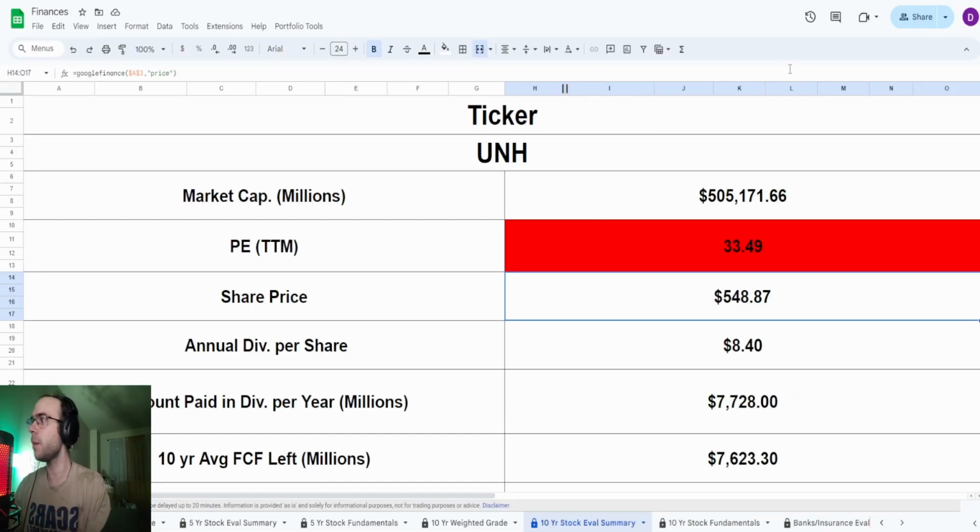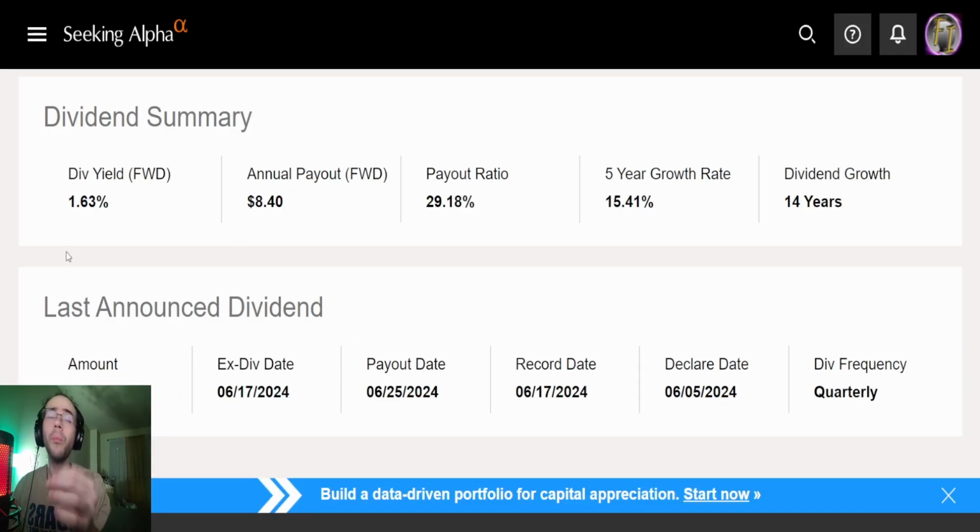So let's come back over here. We can see that they do pay a dividend of $8.40, which is a current yield of 1.63%. A payout ratio, guys, of 29.18%. A 5-year CAGR of 15.41%. 14 consecutive years of dividend payment. The ex-dividend date passed as of June 17th, the payout date was June 25th, and they pay their dividends quarterly.